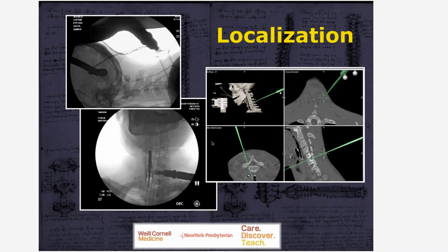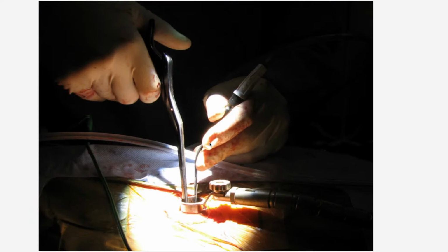We have 3 or 4 navigation systems available in the operating room, and it just makes it so much more streamlined. If you use navigation, you can use it for localization of the pathology, the tubular retractor, and then also to make sure you don't remove too much of the facet joint. And then we bring in bayoneted instruments under the microscope.